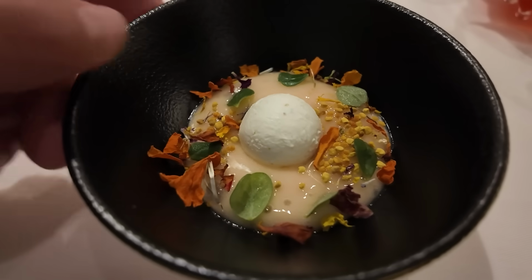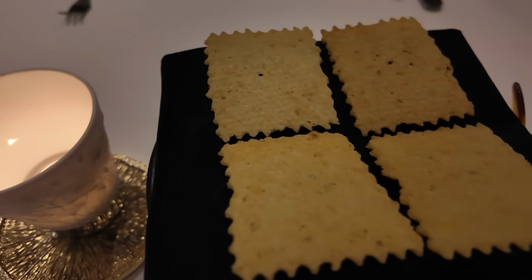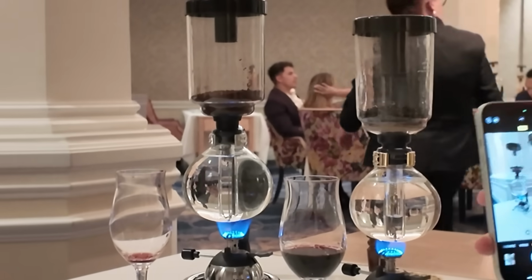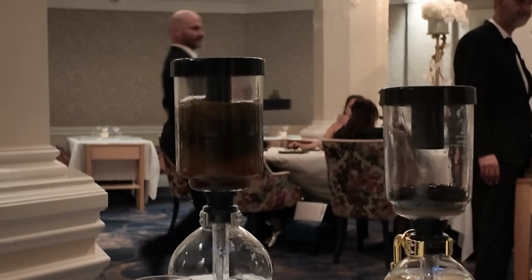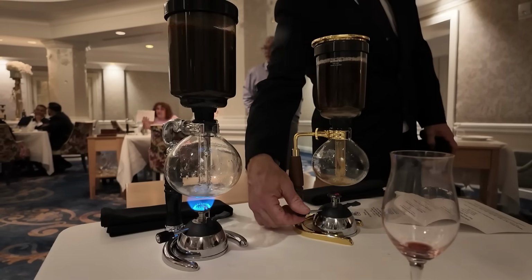Purple haze, the name comes to us through California. This is a cracker to enjoy with your cheese, although it is a cheesy cracker. We've got coffee and tea brewing at the table here. Now it's brewing. All the water's going from the bottom up to the top.